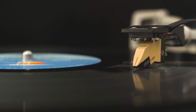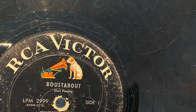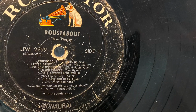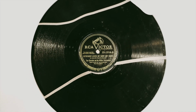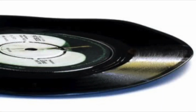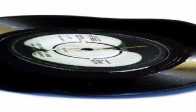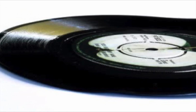This leads us to poor and fair. Poor and fair represent the bottom of the barrel. Now, to be honest, they shouldn't even be considered as sellable. These records will break your heart. They'll be cracked, scratched, or warped. To attempt to play them may even be putting your ears and your stylus at risk of permanent damage. Well, just kidding about the ears, but not the needle damage.